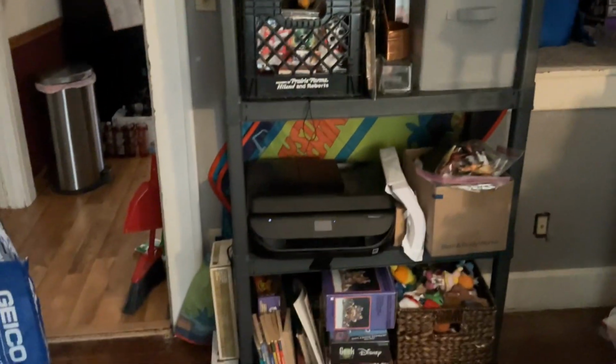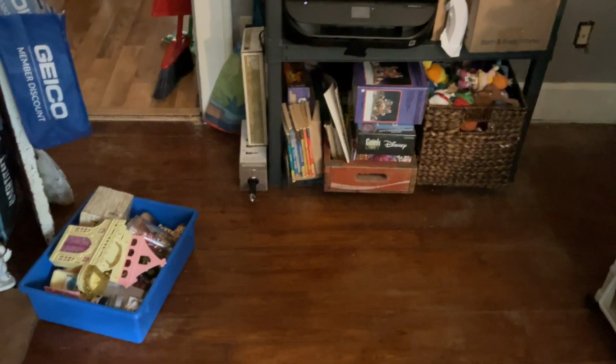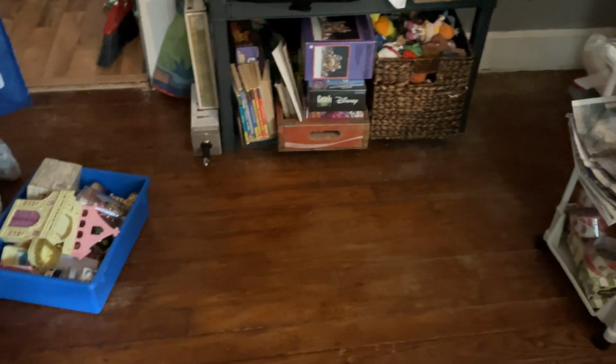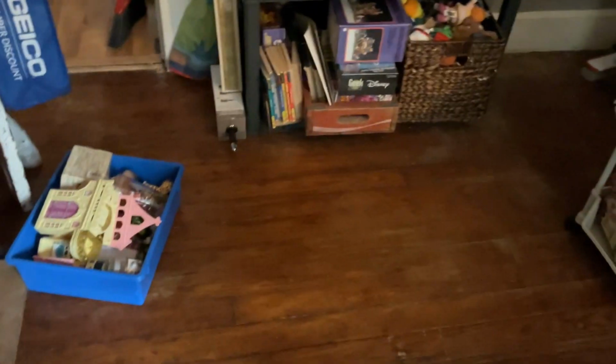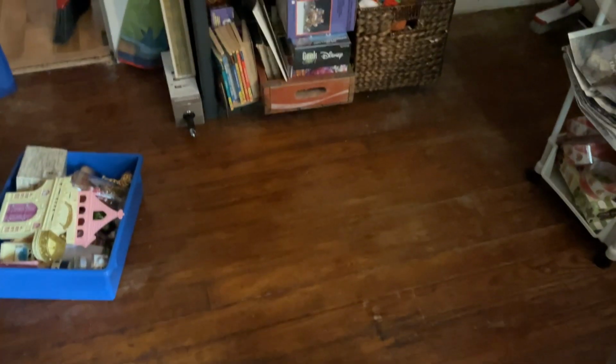But anyway, so yeah, that is the room that I do my listing in and do my pricing in and all the things. And it's small. I often wish it were bigger, but it is what it is. And there's a little box of stuff I got to take to Goodwill, but it works. So I just keep on keeping on.